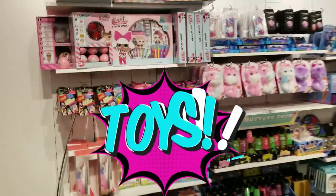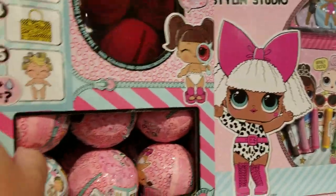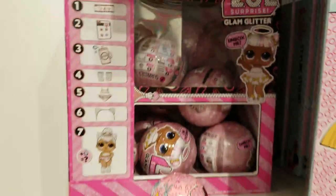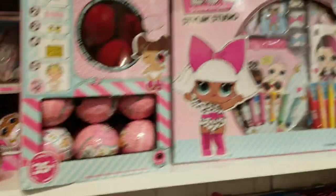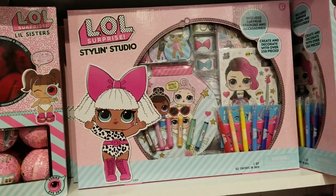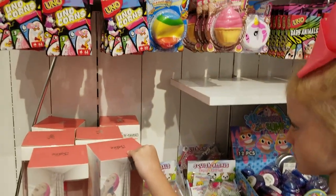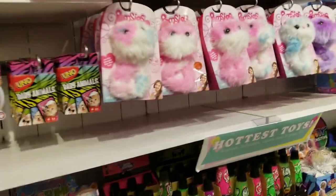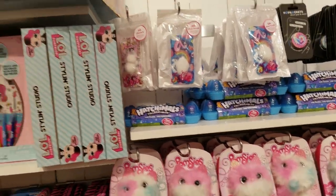All right, so Justice always has cool toys. Today they have LOLs, and they have the Glam Glitter series too. Quite a few of those, huh? What's this? Little Sisters. What's this? They have this? An art. What is that? I'm not sure. Pop socket. Phone cases.